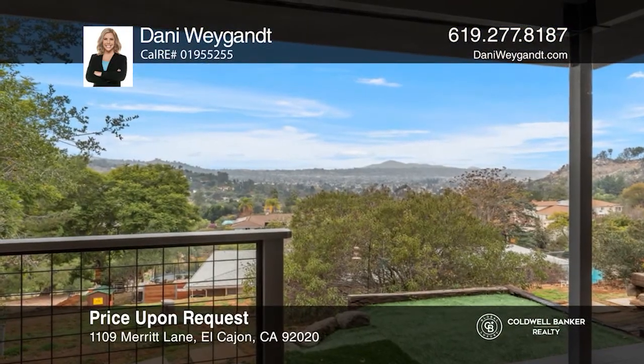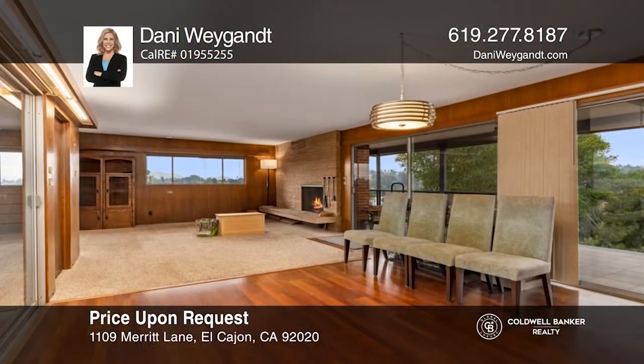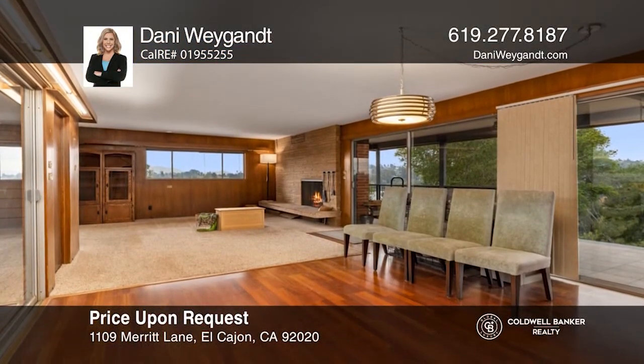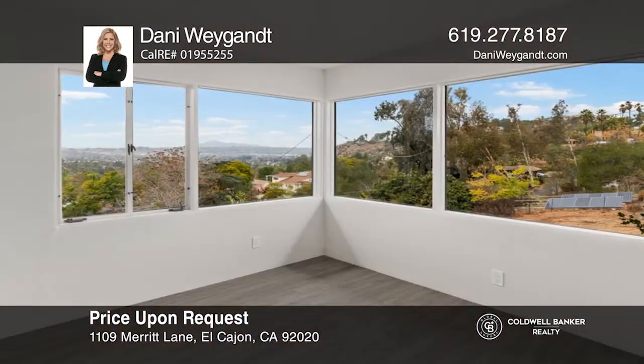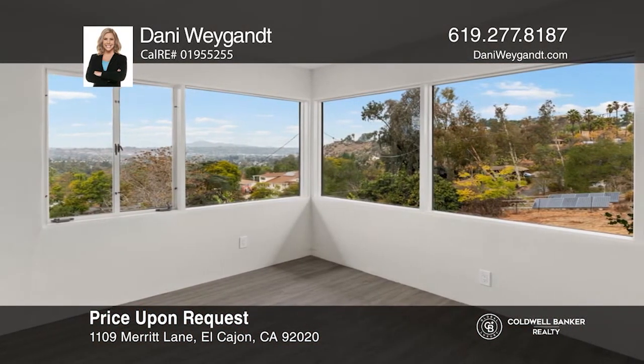Tucked away in the hills of Mount Merritt, this single-level, mid-century modern home features stunning views in all directions. The great room offers a stacked stone fireplace, large sliding glass doors, a dining area, and more.